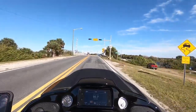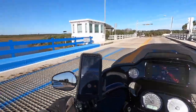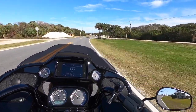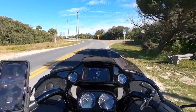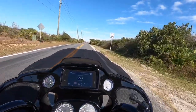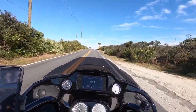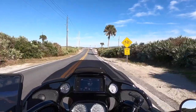And here's Highbridge. It's got one of those graded drawbridges on it. Coming up here, you have a choice of turning right or left. If you go left, it heads up towards the ocean, which is what I prefer to do. If you go right, you kind of parallel the river, but there's a lot of houses in the way, so you don't have much of a view, and the speed limit's really slow. So I prefer coming up here to Ocean Shore Boulevard, State Road A1A.